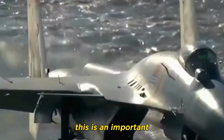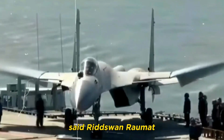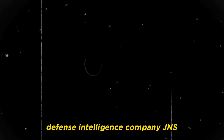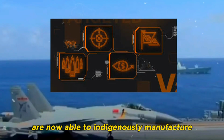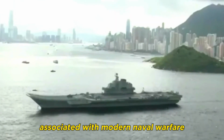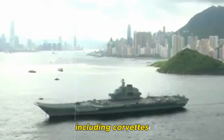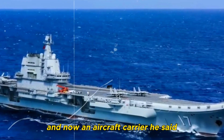This is an important milestone for China's military-industrial complex, said Rizwan Rahmat, a Singapore-based analyst with the defense intelligence company Janes. This shows that Chinese engineers are now able to indigenously manufacture the full suite of surface combatants associated with modern naval warfare, including corvettes, frigates, destroyers, amphibious assault ships, and now an aircraft carrier, he said.